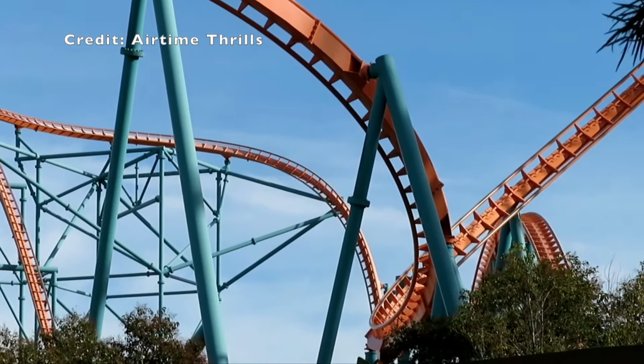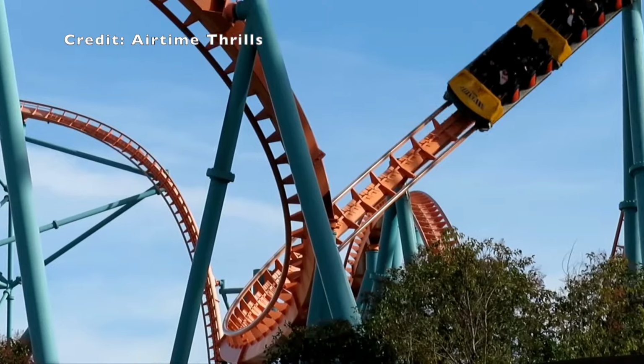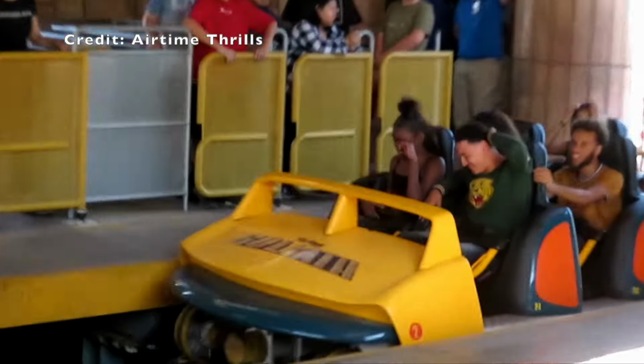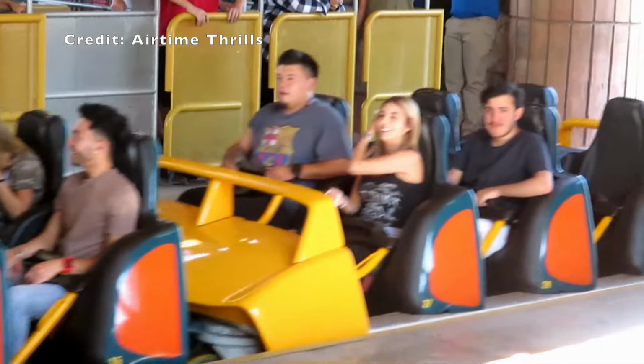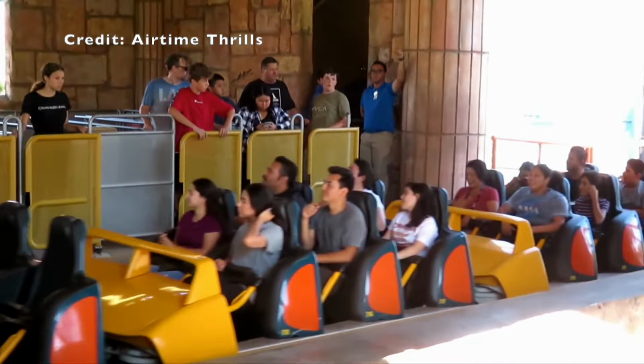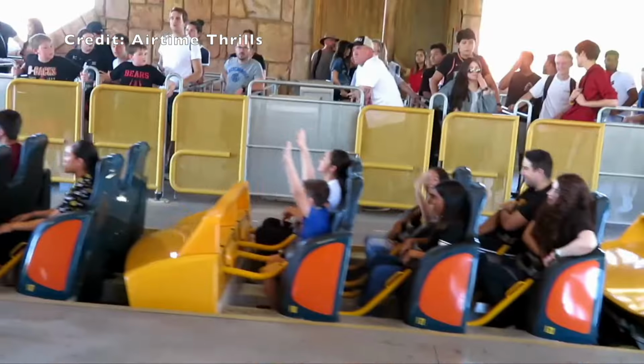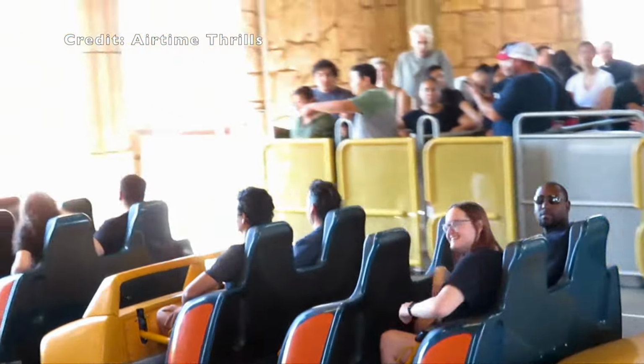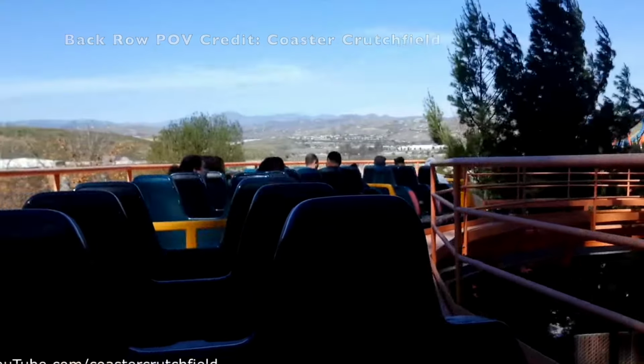And the nice thing about Goliath is the trains. The trains that Giovanola came up with are very comfortable. I would say that it's pretty easy to get airtime room on Goliath, which is true, but when a hypercoaster like this doesn't really offer airtime, I'm not sure how relevant that is. Despite Giovanola only building 3 coasters, their trains are a lot better than a lot of other manufacturers who have built many more.